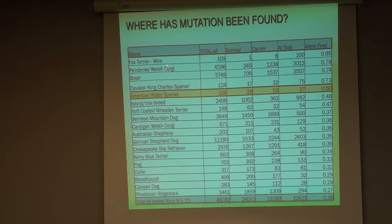That's not as bad as what we see in wire fox terriers. We've got an allele frequency of 95%. We've tested 109 wire fox terriers, and we have one tested normal. Now, they don't all show clinical signs before they die. We're starting to think that there may be some secondary mutation that is either acting as a protectant for those dogs that pushes the age of onset later, or something is triggering other breeds to go earlier.